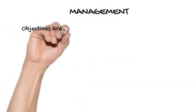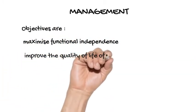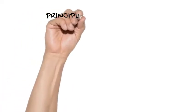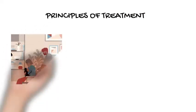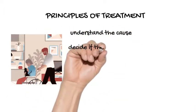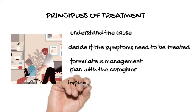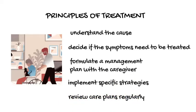Management: the main objectives in the management of BPSD are to maximize functional independence, improve the quality of life of patients, minimize caregiver stress and distress, and help families cope with the behaviors. After comprehensive assessment and treatment of underlying medical causes, specific BPSD are identified. The general principles in management are: to understand the cause of the behavior disturbance, decide if the symptoms need to be treated, formulate a management plan with the caregiver, implement specific strategies, review care plans regularly.